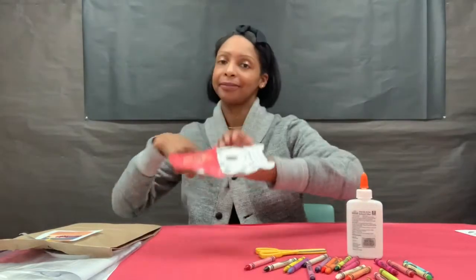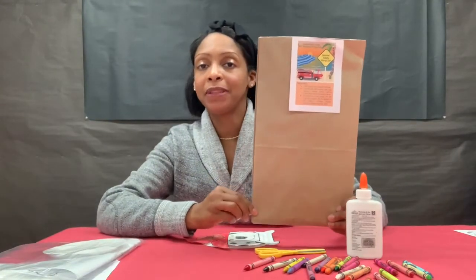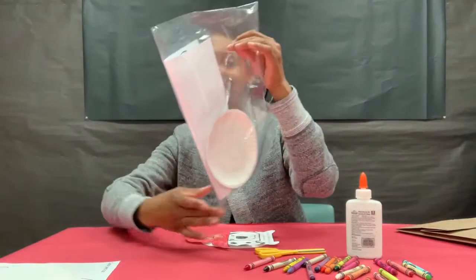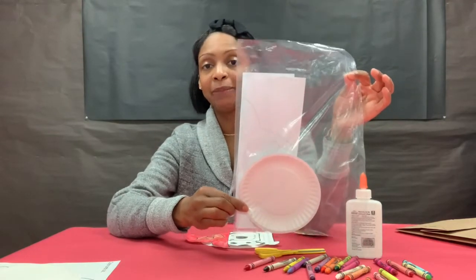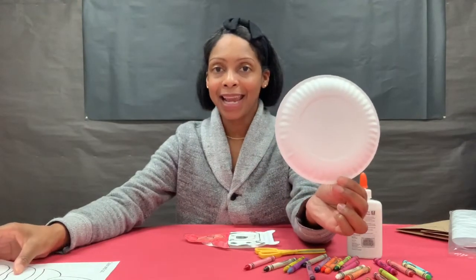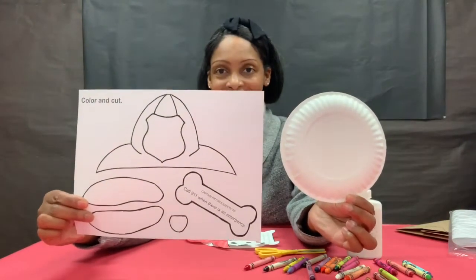This is a pretty cool craft. Would you like to make this craft? If so, if you visited the library and picked up one of these summer safety StoryCraft packets, inside you should find a plastic bag that looks like this. Inside your plastic bag, there should be two things that you need to make your firefighter dog craft. You should find a small paper plate that looks like this. And you should also find a cut and color page that looks like this.